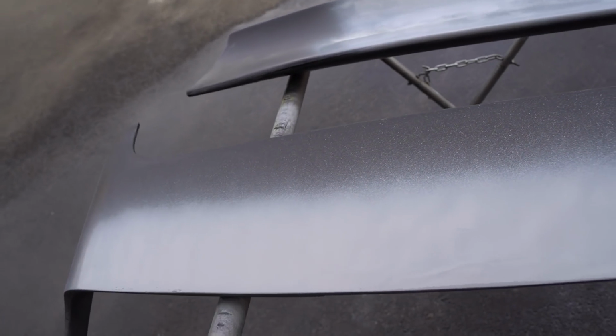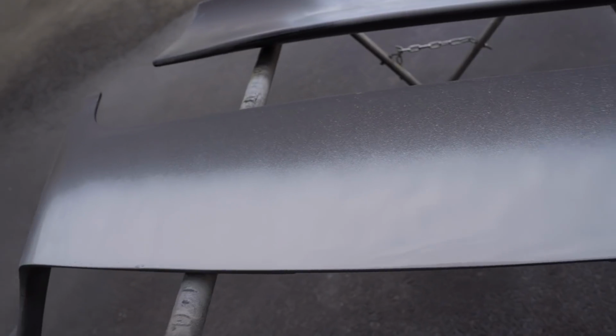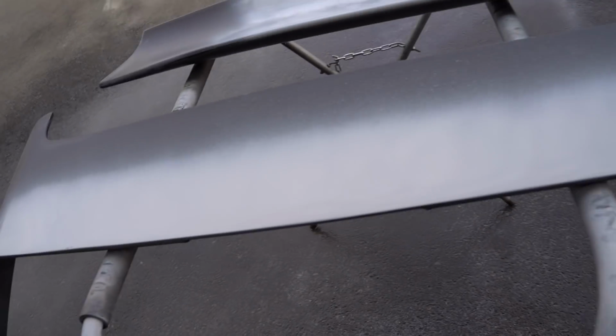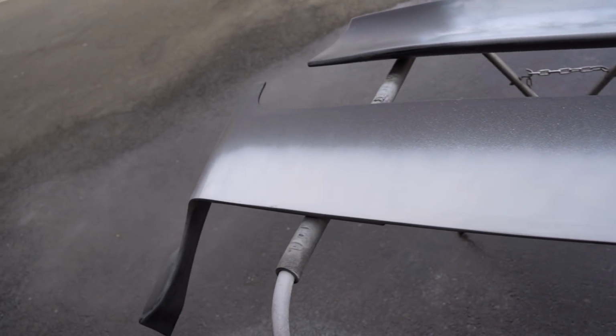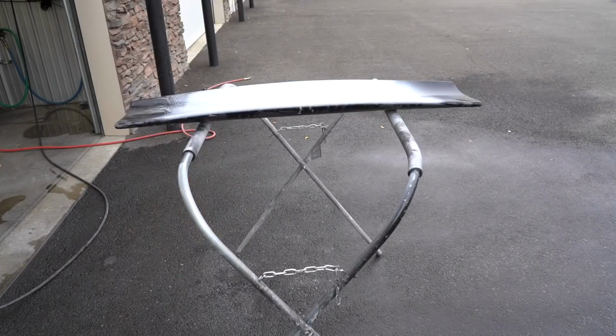Those are the fisheye issues I'm talking about. I know it has to do with the oils that are on the ABS plastic, but you guys saw how much sanding I did on this. And the whole time I was sanding with the DA was with the Por 15 as well. Man, it's better, but it's still there. So yeah, we got to figure that out.